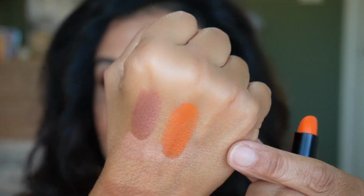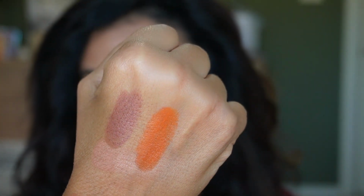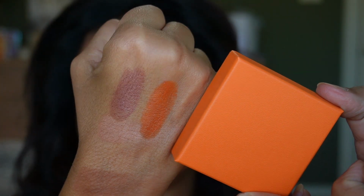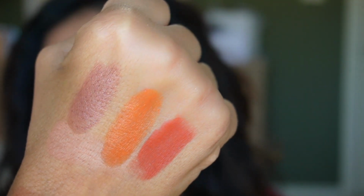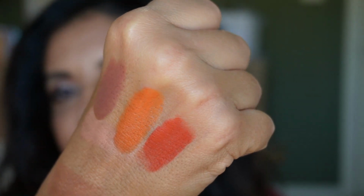This one may be a little too orangey. I mean, that's orange. That's the Hermes orange right there. I think the other one's a little bit more subdued. And this is number 71, Orange Brulee. This one has a little bit of a reddish tone to it. So these are 3 lipsticks that I want to try.